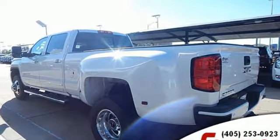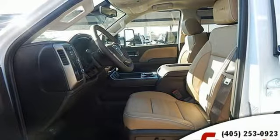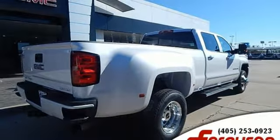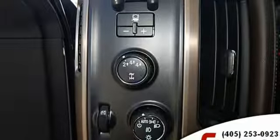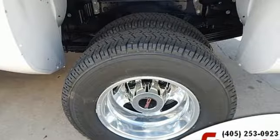A great vehicle is comprised of great features like these: integrated navigation system with voice activation, remote engine start, smart device, front heated and ventilated leather bucket seats, auto dimming rear view mirror, Apple CarPlay, Android Auto, heated steering wheel, automatic transmission, trailer brake controller, electronic shift on the fly, and power heated mirrors.